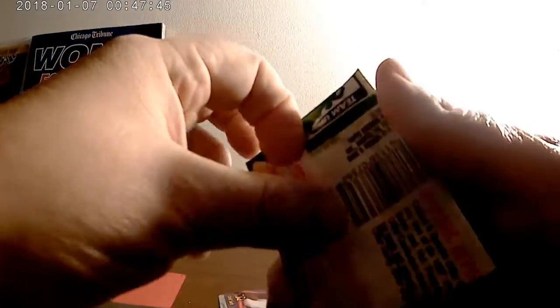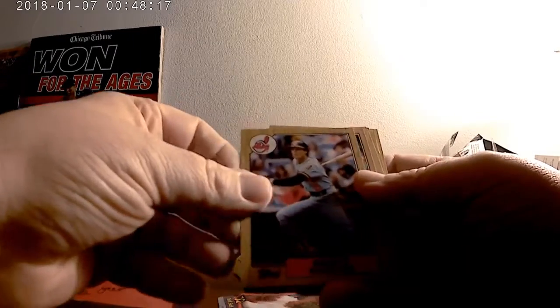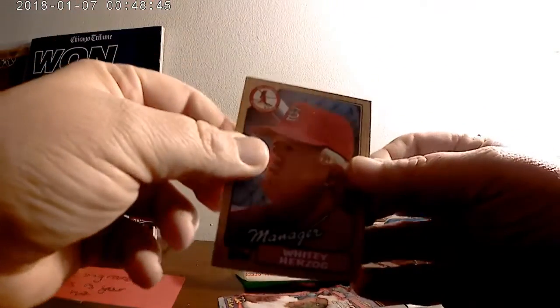Let's see what 1987 brings us. Gum sticking, not a problem. Just wipe this off. Spring training. Brett Butler, Wally Joyner, rookie Kupker. Gary Ward, Jeff Hendrick, Larry Sheets, Al Nipper. Okay, no Bonds card, but that's alright, these cards are cool.